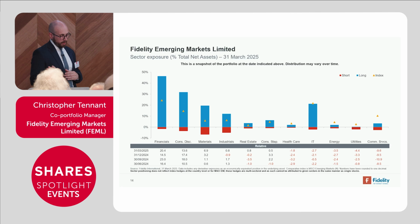Towards the negative end of the spectrum would be some of the areas like utilities and fixed line telcos, where in emerging markets these are seen as piggy banks for governments, and whenever they generate excess returns, they're taxed away by governments.